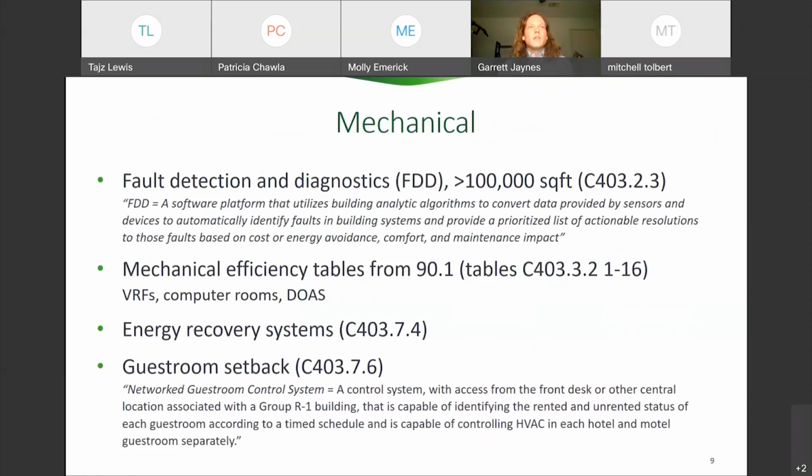A few big things here. First, we've got the fault detection and diagnostic system. So if you've got a building that's greater than 100,000 square feet, you have to have a fault detection and diagnostic system installed, unless you're R1 or R2 occupancy. So that's going to be able to monitor performance, have 15-minute data, identify any faults, have a party that it notifies of faults, provide a recommendation for repair, and be able to transmit that to a remote location.